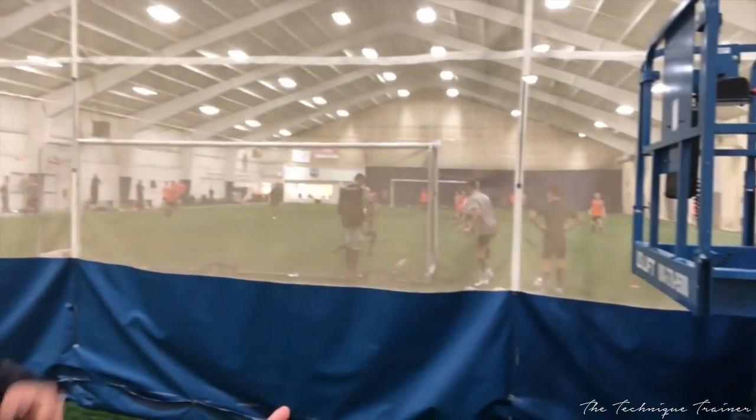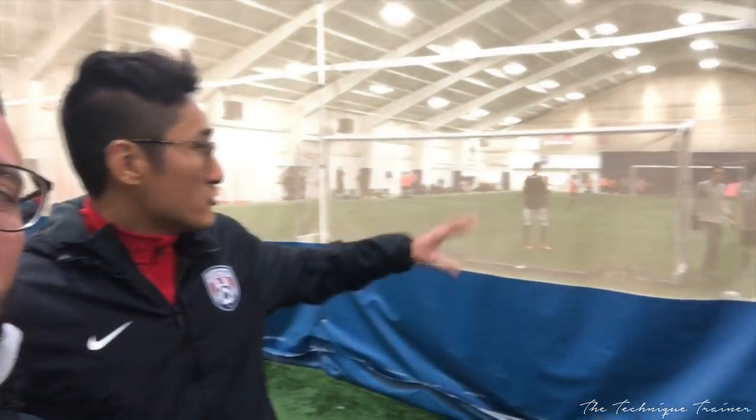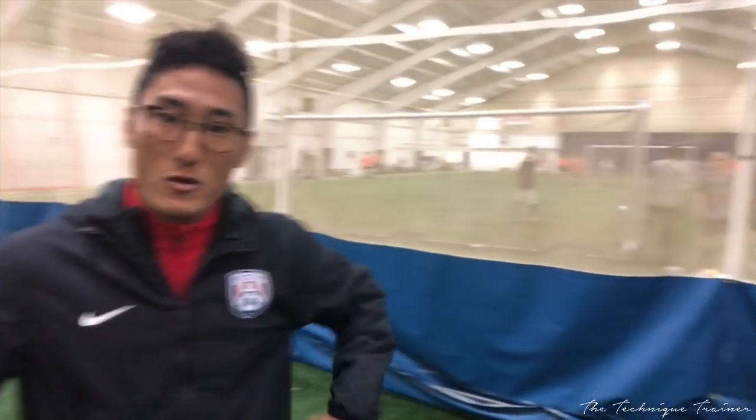And what teams are playing back there? Yeah. So we got 2002s and 2001s training. It's a perfect setup. We got two goals, the curtains, walls are all around it. You don't need to chase after the balls. So unreal setup. And then where we're standing right now is like a gym area.